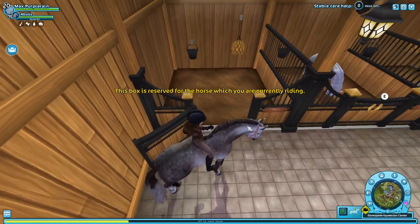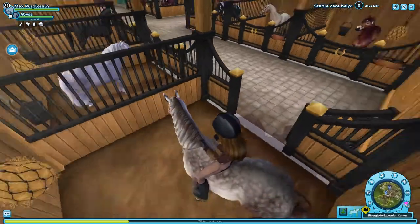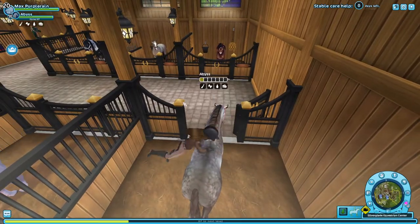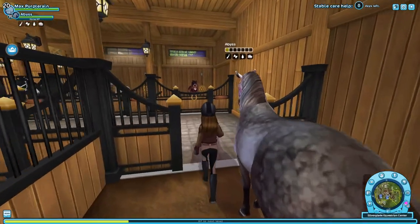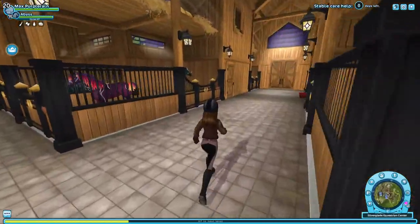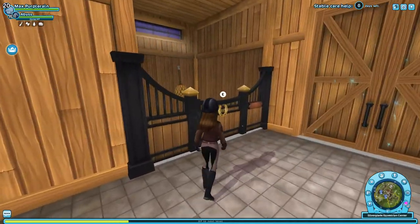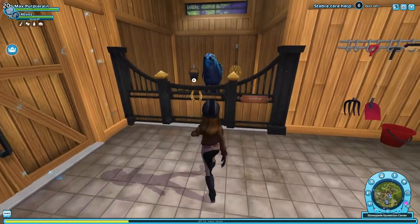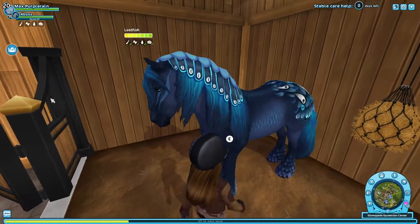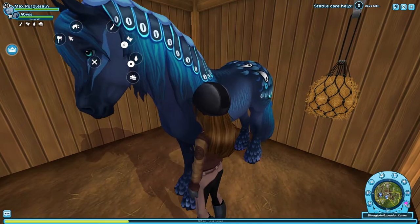Go through the gate, there we go. I'm curious to see which gate it's gonna be at. Like, this one. No, this one. Lost fish. Oh, look at you. I've been wanting a tinker for ages.